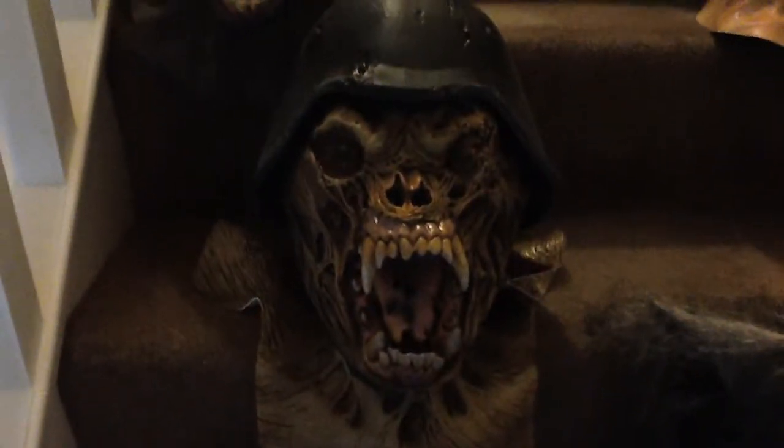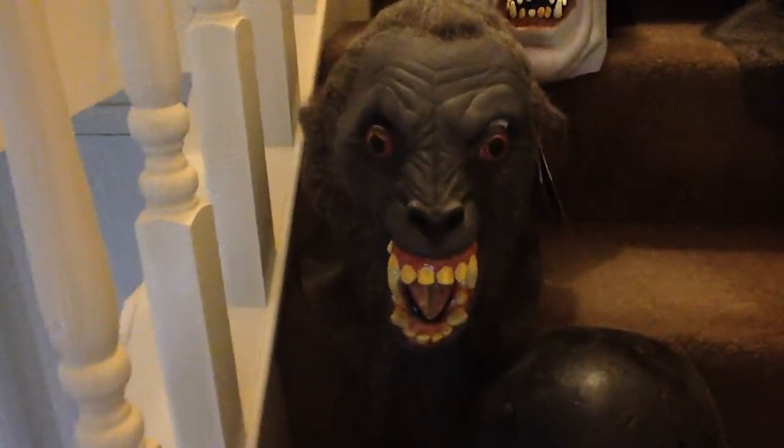Absolutely brilliant. And then moving on up here, this is the werewolf demon from the dream sequence. Again, a really great shot from the film, with the fangs and the teeth and the red eyes, complete with the hair, a complete overhead mask.